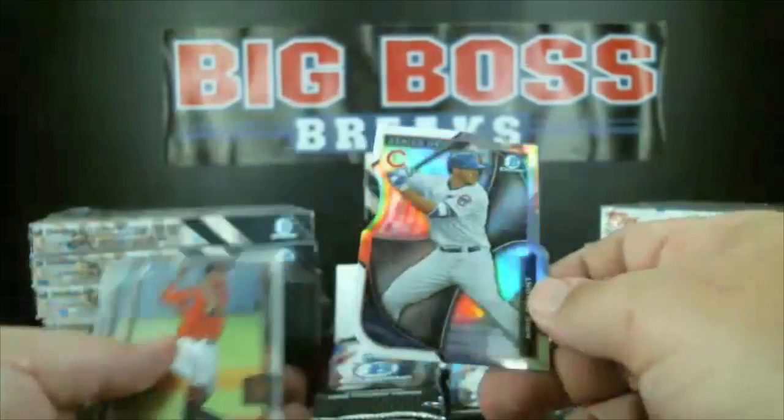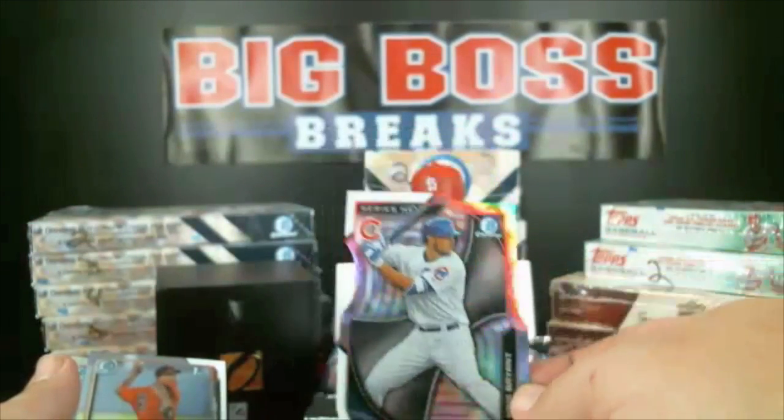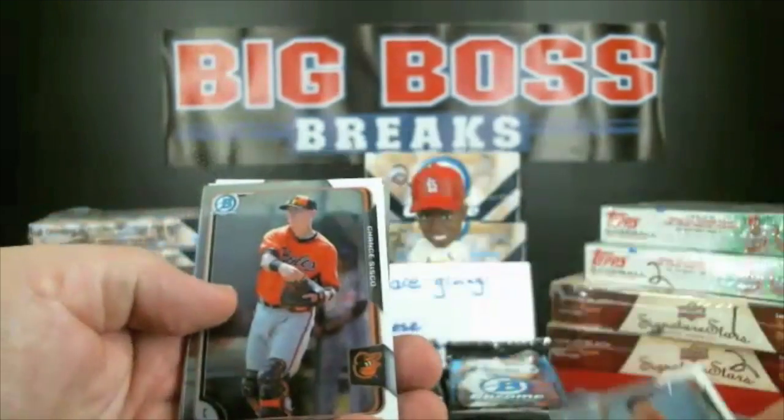Ooh, Chris Bryant. Chris Bryant cut. Oh, Chase got that too. Good for him, man. 2 great cards right off the bat there. Good for him.